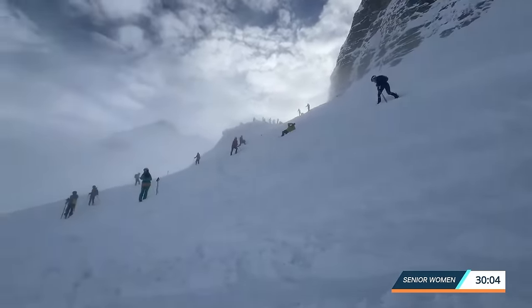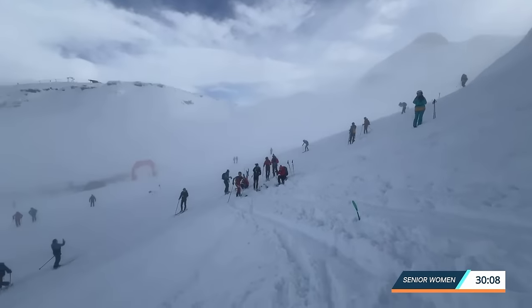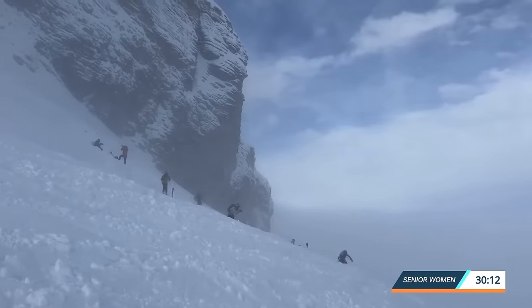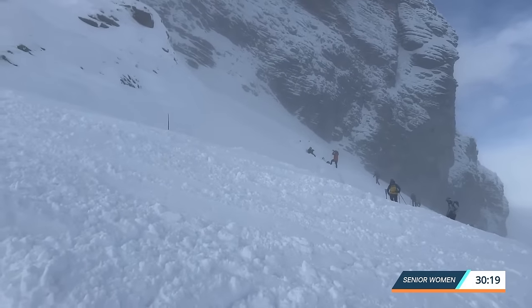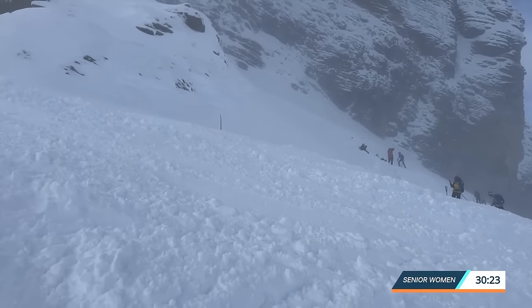I think she looks a little tired as she's going up here, Alba Di Silvestro. You can see how cold the conditions are. The hair that has crept out from under her hat has frozen, and it is cold on the mountain, but fantastic conditions for ski mountaineering as we watch the women's senior race with the under 23s also here.